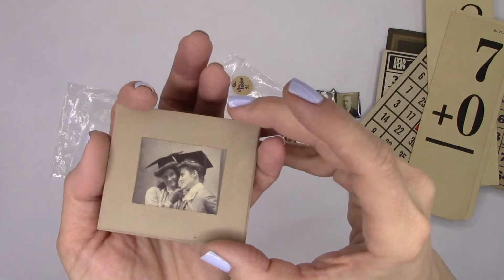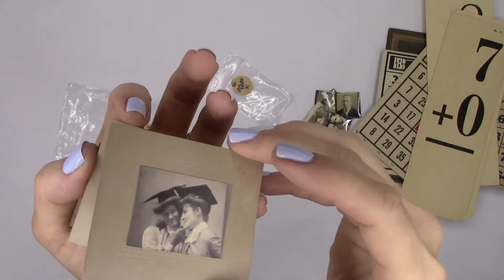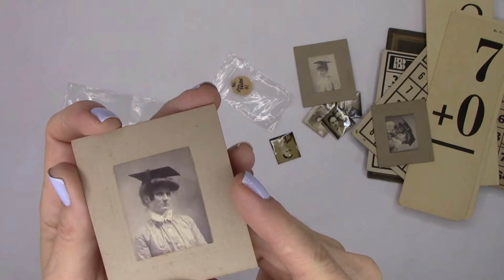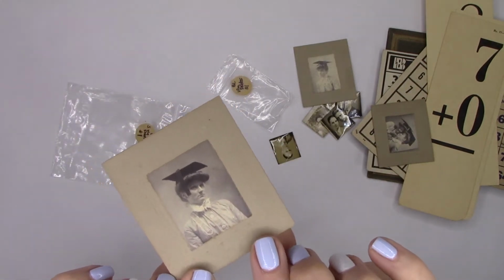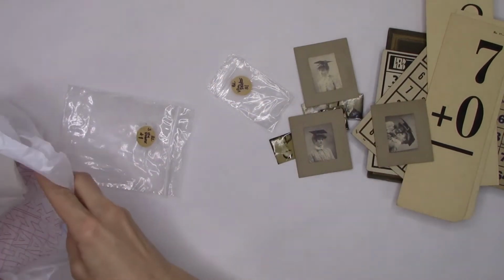Looks like graduation photos. Look at those lovely ladies. This is great. How cool is that? And there they are. I wonder if they were sisters. I love making up our own stories with these photos, but it's fun when you do find information that tells you what the real stories were. All right, so let's see what else we have.